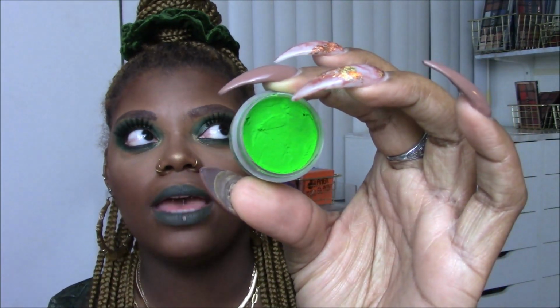The Suva Beauty Hydra Liners. This is in shade Fanny Pack. It is a UV liner. It is UV, it reacts to UV light. There you go. It is one of the cake liners.